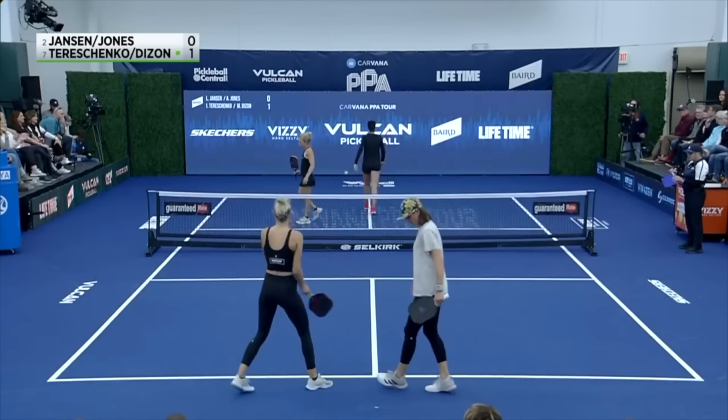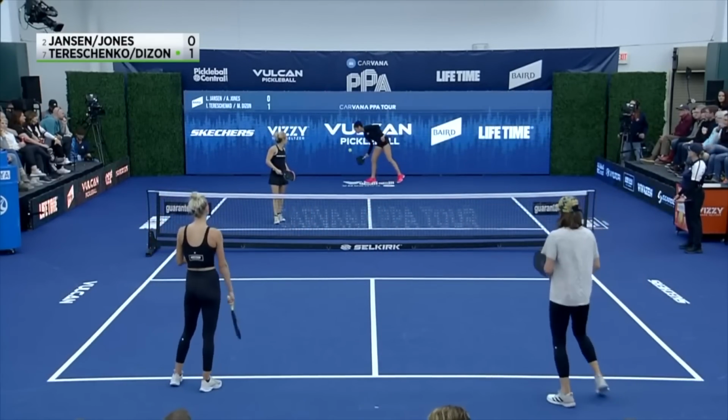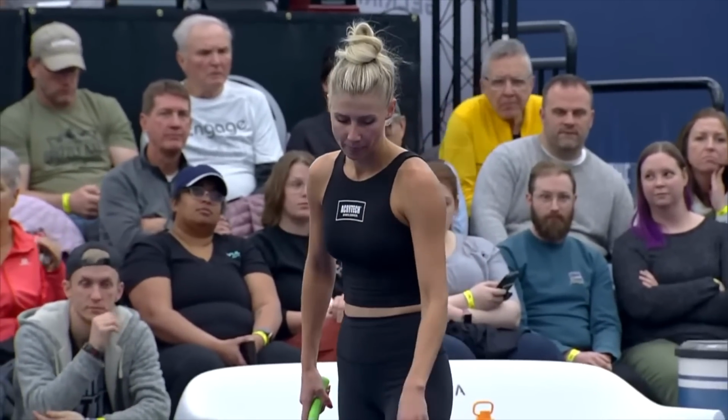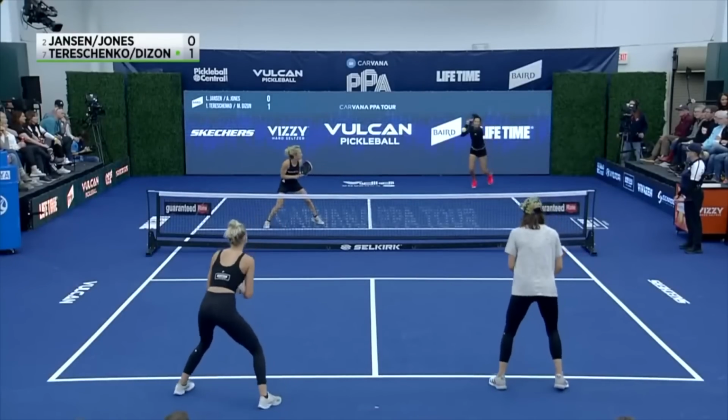Second serve. I've seen Jansen be quite feisty in her encounters too. She's a good competitor. Absolutely, yeah. I think she plays at times with a little chip on her shoulder, and you know, 1-0-2. One of the most talented ladies that we have on tour in all events.